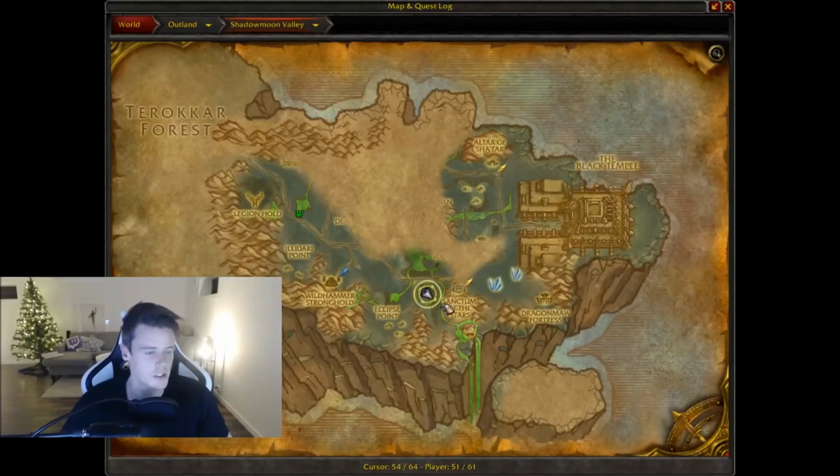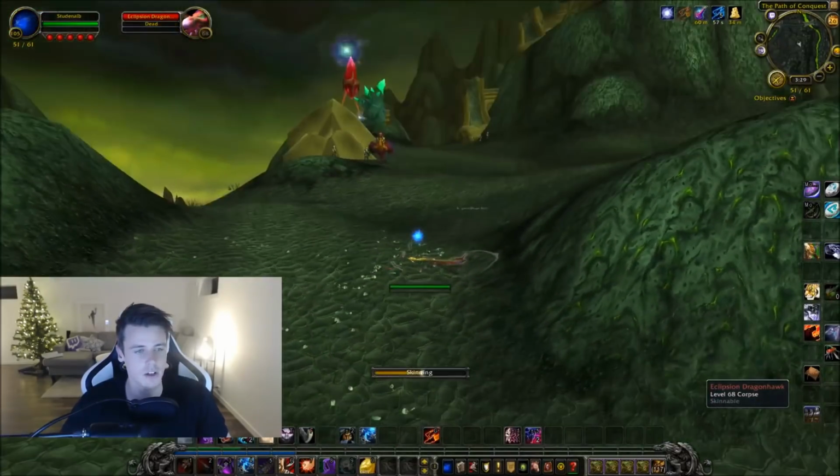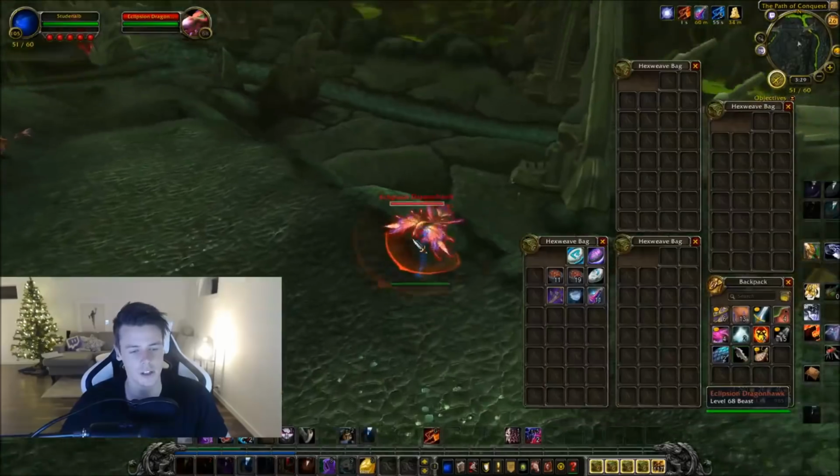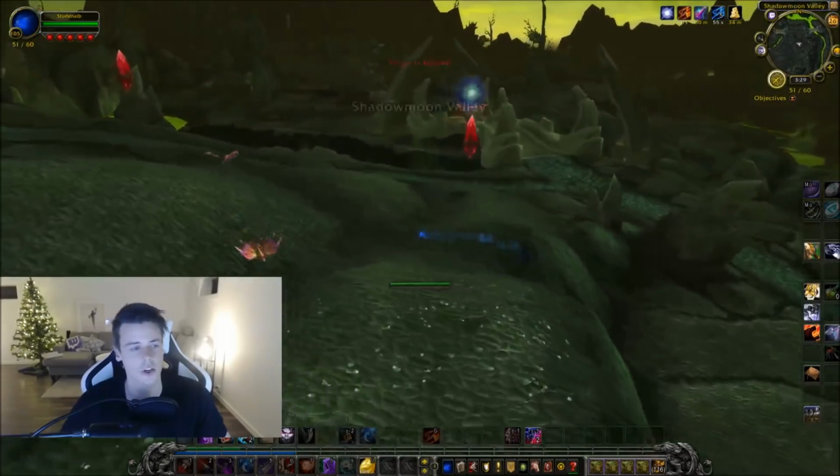So that is basically it. Just run around this entire place, like this mountain, I guess. Look for these Eclipsean Dragonhawks, skin the shit out of them. As you can see, I have 2 already. And just keep on going like that. That would be 1,800 gold if I could sell them.